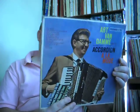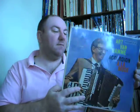Another accordion player, Art Van Damme. This one's called Accordion a la Mode. And this is a Columbia 6-eye. Very cool. I have a lot of his stuff, and this one I was actually planning on getting anyways because this is one I don't have, but now I do. And this is on, you know, I said Columbia. And this is the one. This is the one that I was actually after.